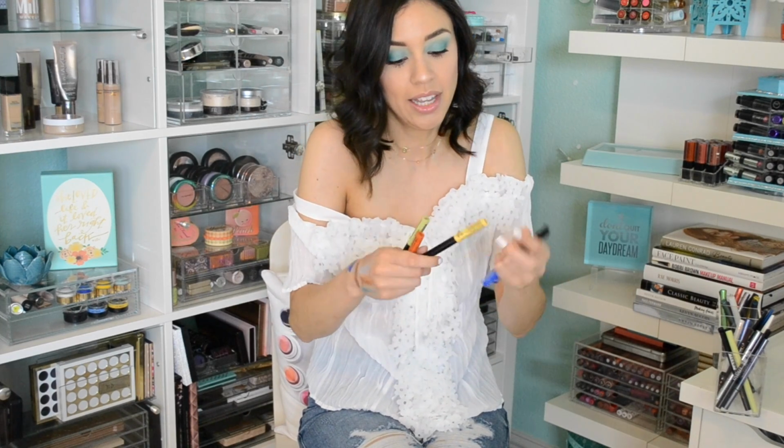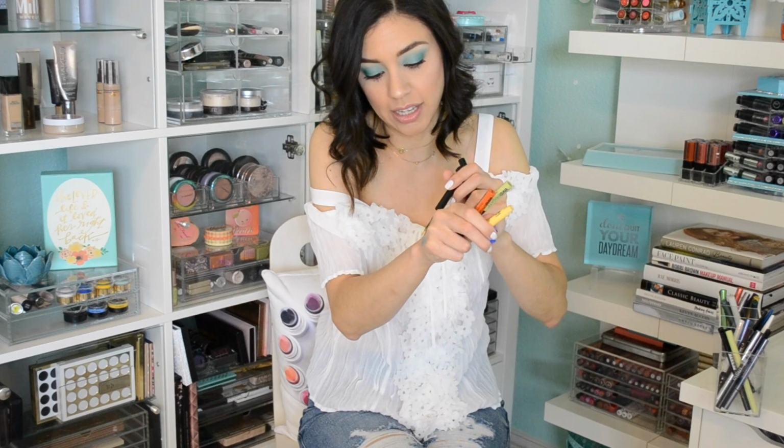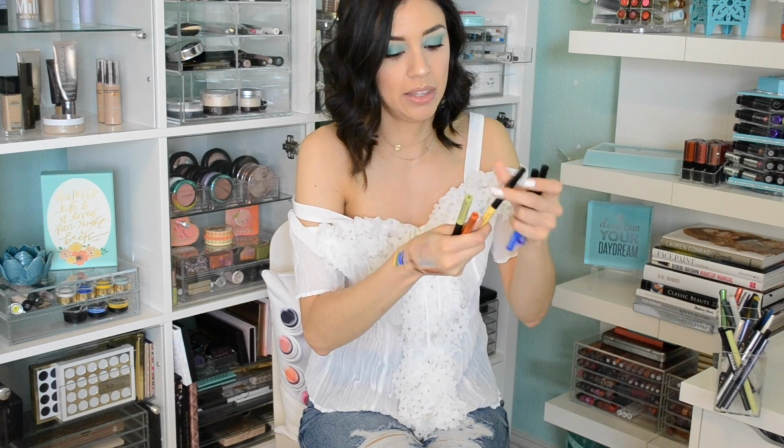Don't ever use pink eyeliner. Well, not you, like me. Like, what do I have to use pink eyeliner for? Yellow. Now, if this is like a bright, like egg yolk yellow, I'm down for it. If it's not, I'm passing it on. I don't know. What do you guys think? It's kind of cute, right?